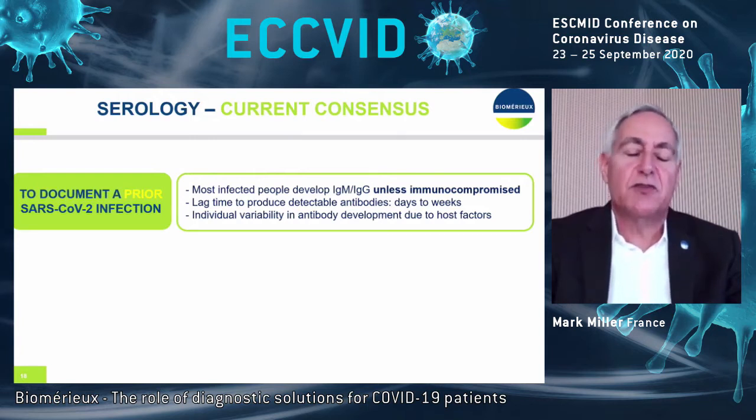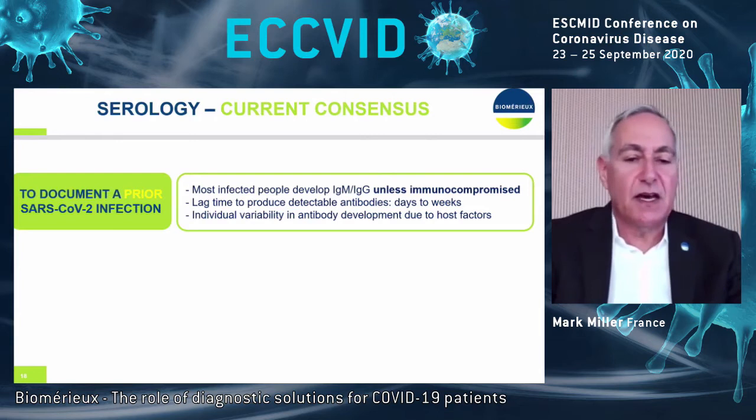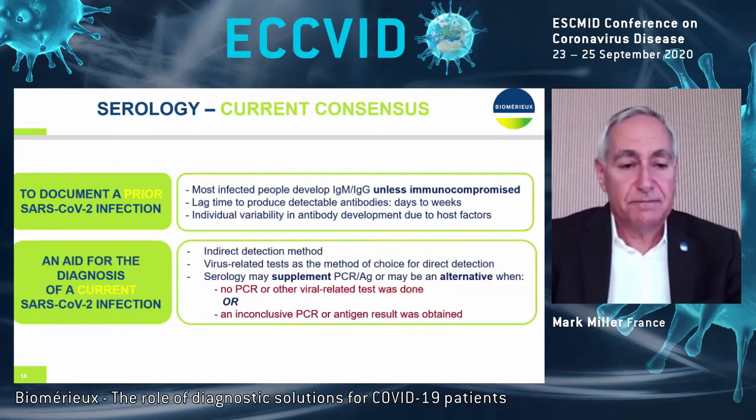And there is individual variability in antibody development due to host factors. Some people produce antibodies very quickly and briskly. Other people do it slowly and at lower levels. And this seems to be a factor of the severity of the disease as well as genetic factors of the individual that we are not sure about.